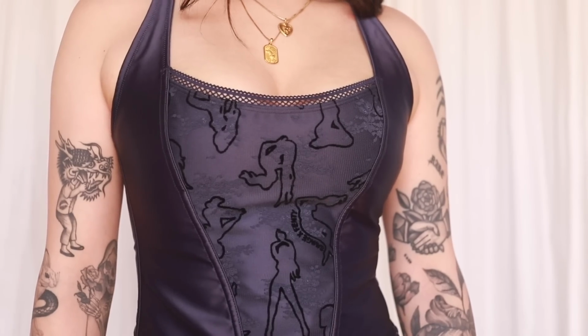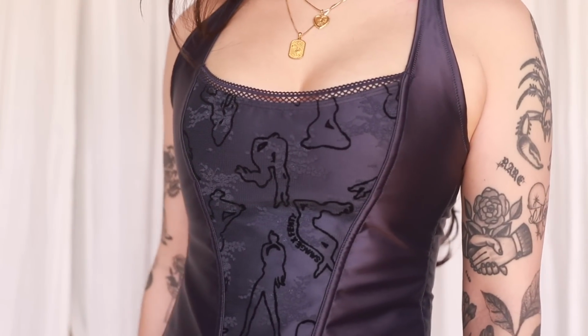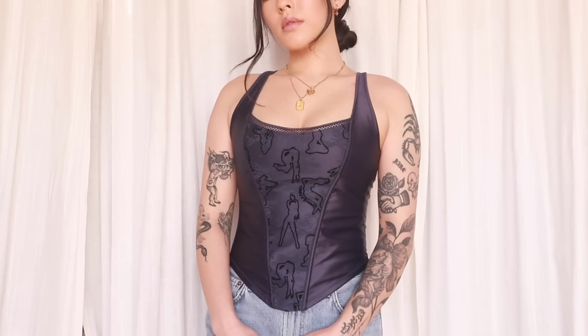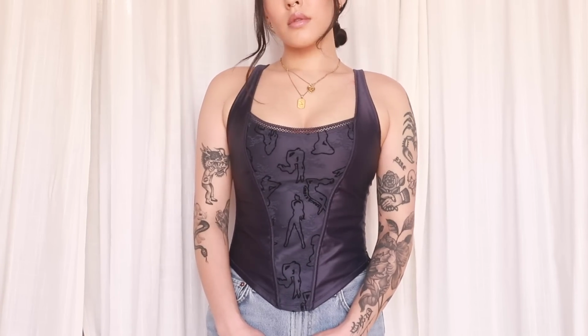Everything is just lined beautifully. The print is beautiful. It's so thick and so supportive. If you're somebody with a little bit more breasts or a little bit more back meat, a lot of the times corsets are not the friendliest thing, not the most flattering thing on your body. Personally, I don't like how I look with a lot of corsets, but this again is one of those that I would wear just out and about. Once the world opens back up again, I will definitely wear this out.